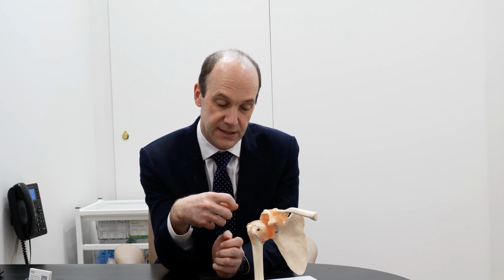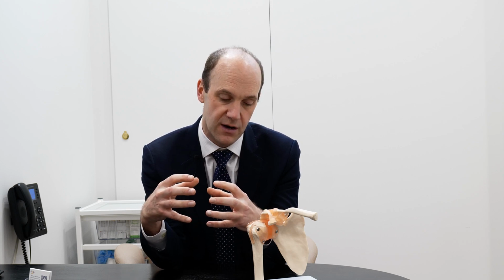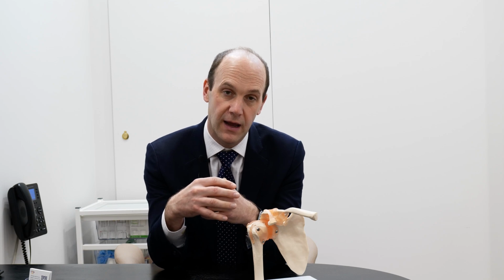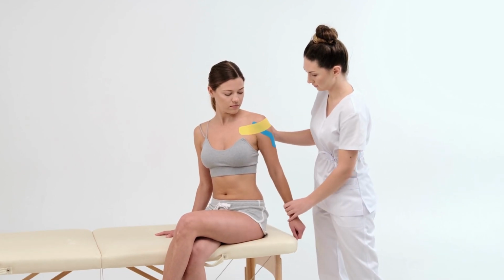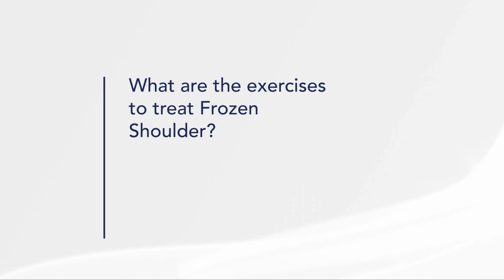The water is injected under a bit of pressure, and that helps to stretch out, so it blows up the capsule like a balloon and starts to stretch out the scarred tissue and break down the scarring. The local anaesthetic makes the procedure quite comfortable, and the steroid has a strong anti-inflammatory effect, which can be very good in terms of controlling the pain. This then needs to be combined with physiotherapy, and we tend to refer patients on for what we call a capsular stretching program, and I'm now going to show you a few exercises you can do to help with that process.